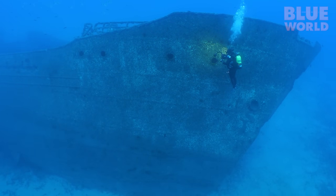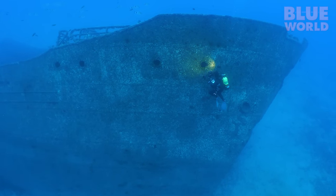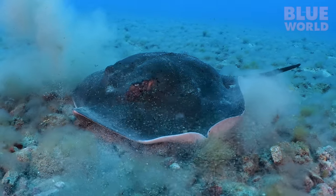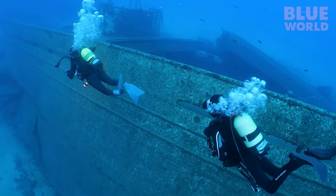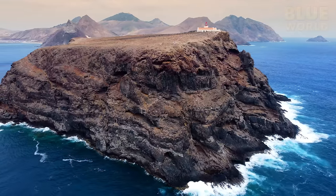In a single day of diving, we experienced a magnificent shipwreck, terrific animal behavior, and warm, crystal clear water. Scuba diving doesn't get much better than this. Porto Santo really is an awesome corner of the blue world.